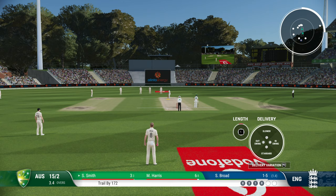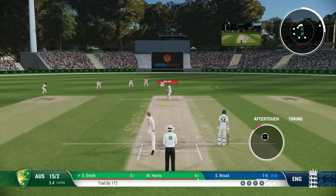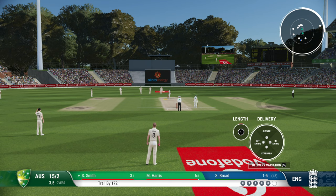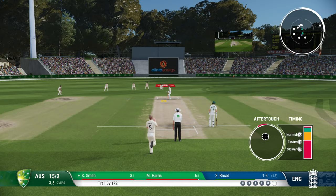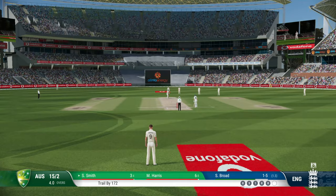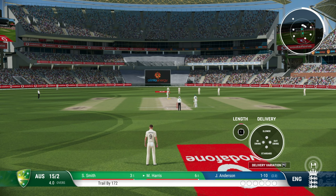Lovely swinger. Oh, a bit of shape on this ball as they let it go. Awesome. This is not how it was feeling before, but wow. Oh, had to pull off the big dive to save some certain runs. Did it very well, did the keeper. Four runs added there. Australia are 15 for 2, what a start.